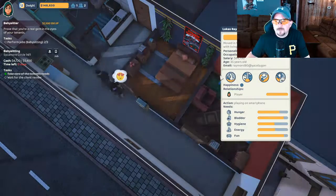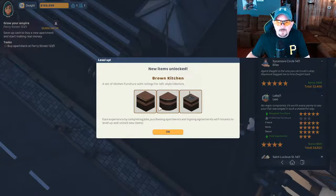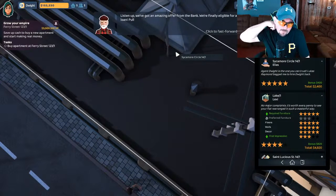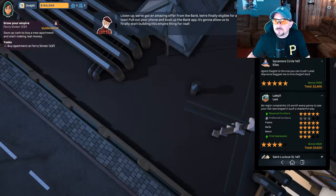Lucas Raymond. All right. So we got some new items: a set of kitchen furniture with railings for loft-style interiors. Earn experience by completing jobs, purchasing apartments, and signing agreements with tenants to level up and unlock new items. We knew that. There's Uncle Steve. Amazing offer from the bank. We're finally eligible for a loan. Pull out your phone and boot up the bank app. It's going to allow us to finally start building this empire thing for real.